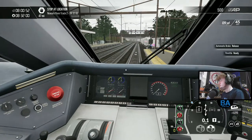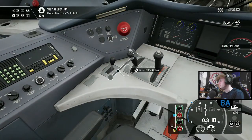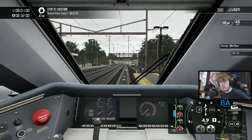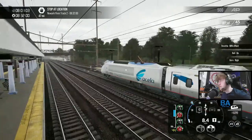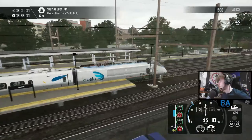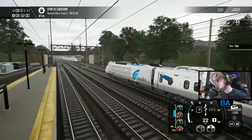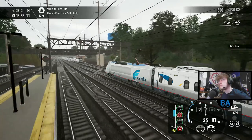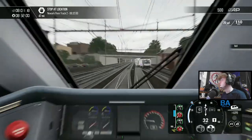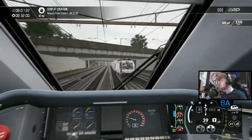Right. Let's go before we start rolling back. Let's get that up. We're off. Best train on the route. Back up to New York. I thought we were going to SPAD then because that train was right there, but no, luckily we're coming across.